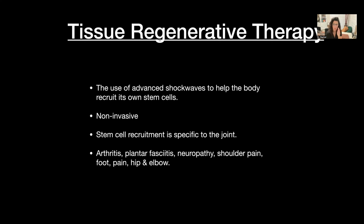With Softwave therapy, basically this is a non-invasive way to use mild sound wave in the form of shock wave directed specifically at whatever joint is proven to be the problem for you. What that will do is stimulate your body to recruit its own natural stem cells to the area, wake up dormant stem cells, so that your body can use its own tissue to repair itself. So it's very, very effective. Another bonus is that it's non-invasive. The stem cells that are recruited in that area are specific for that joint. So when you're doing the therapy here, your body is only going to recruit shoulder type stem cells.